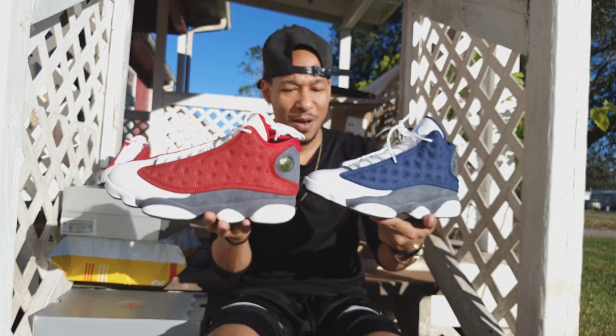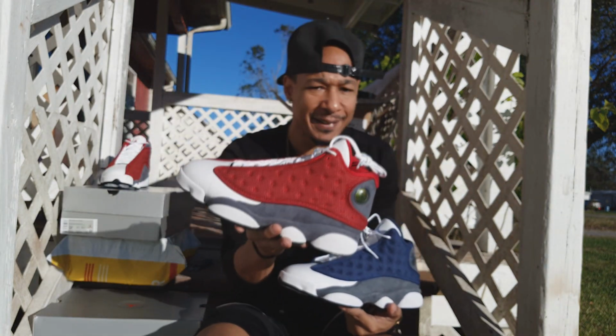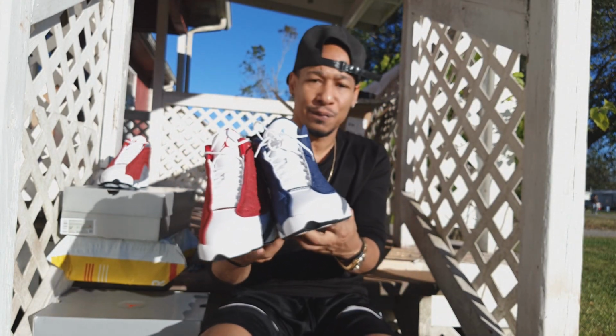Ooh, I wasn't 100% sold on these. But with them in hand, man, these are flawless.